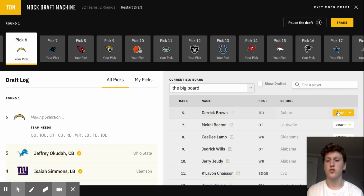Here at 6, this is tricky. To me, the Chargers have a couple of options here. They could go quarterback and Justin Herbert, which is what I think they will do at this point in the process. But maybe this free agency is getting better and better. We see guys like Jameis Winston's name being thrown around. We see Teddy Bridgewater. We see Tom Brady. The Chargers could make a play for one of those. We see Ryan Tannehill. So there's going to be a lot of quarterbacks moving around in the NFL this offseason.